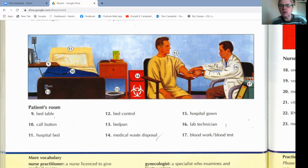Number 14, medical waste disposal. They put needles, syringes after they use them, or sometimes gloves after they use them, for special garbage to be safe. Number 15, hospital gown. People don't like to wear them. Number 16, lab technician. This man is taking a blood sample so they can test the patient's blood, check for problems with the blood. Number 17, blood work or blood test. They're checking for things in the blood.